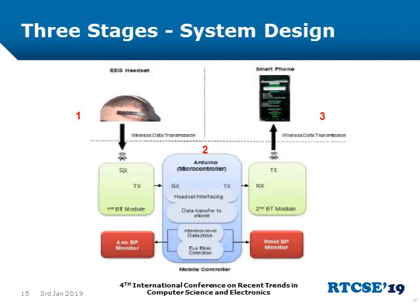So this is the whole picture of our three-staged system design. The EEG headset is connected wirelessly to Arduino through one Bluetooth module, and the Arduino operates two blood pressure monitor devices and simultaneously transmits data to a smartphone application.